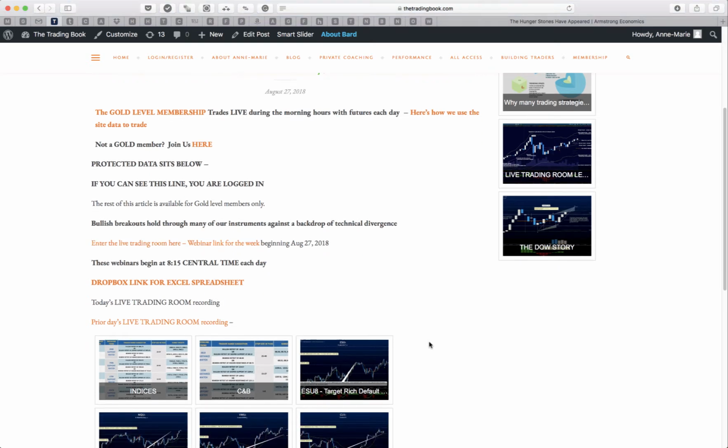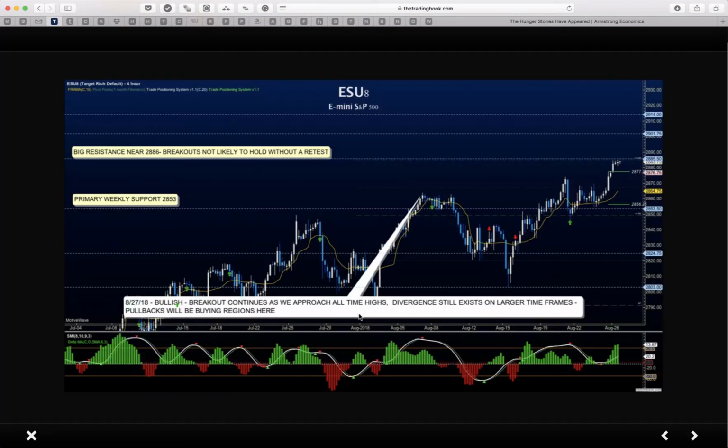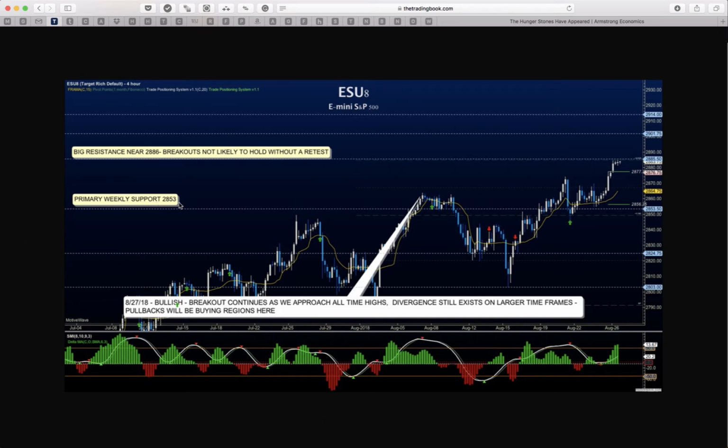We are here at the blog area, but what we are going to start looking at for everyone else is these charts here in the middle of a breakout. We've got a big resistance area. We are up over it right now. Primary support on the week, 28.53, but it is fairly bullish.